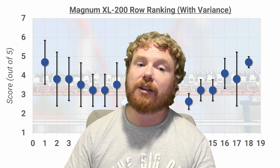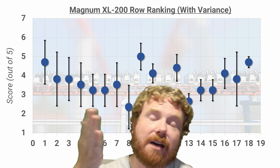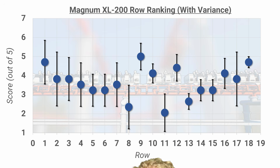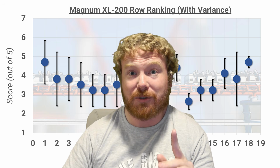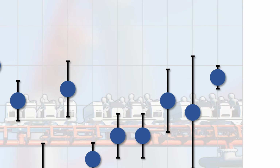If the bar is really long, that means that a row probably has a lot of good moments which are balanced out by a number of bad moments. If the bar is short, almost every element delivers, assuming the score itself is good, which is a big assumption. The most consistent row is row 18, the very back, which makes it not only one of the best rows overall, but the most consistently good row on an element-by-element basis. That is, of course, if you can handle the roughness.